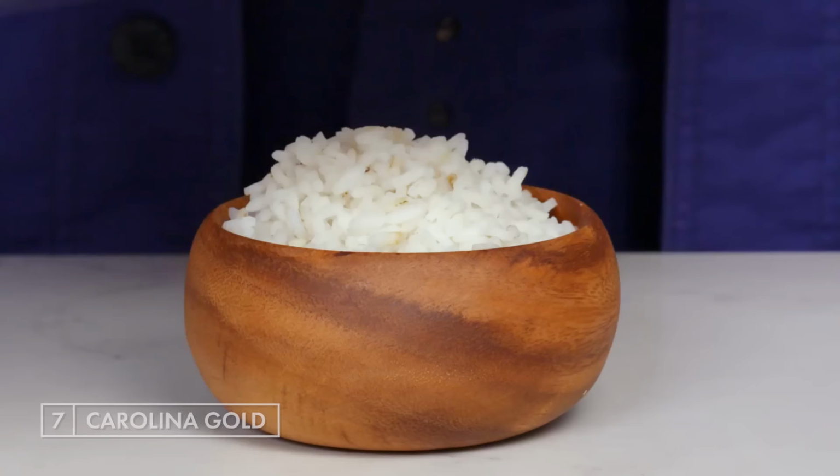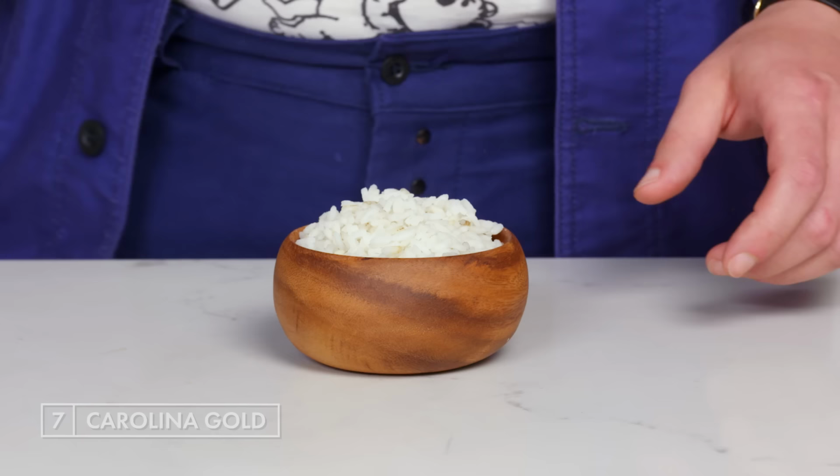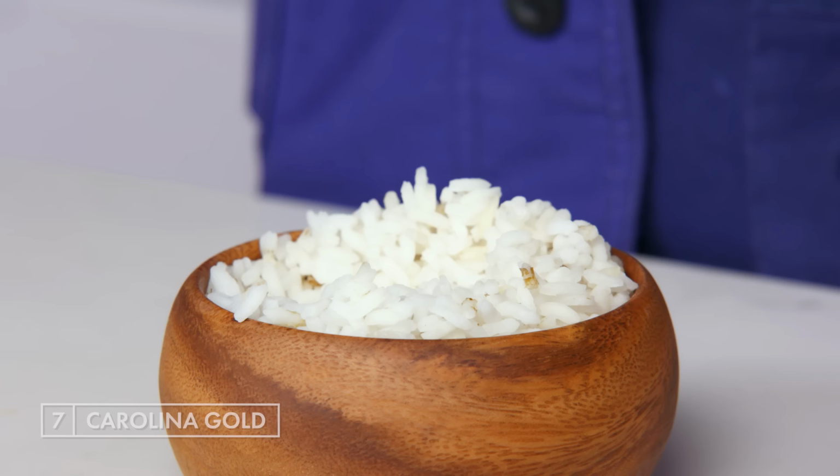These grains are really intact, very fluffy, not blown out at all, which is really nice, but you also have some broken grains in here that add a little textural variation and, dare I say, intrigue. Tons of flavor here. It has a sweet, almost piney taste that is really, really special.